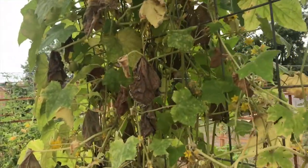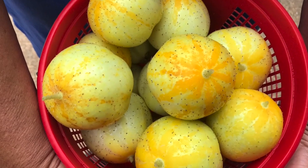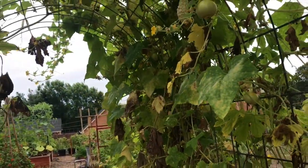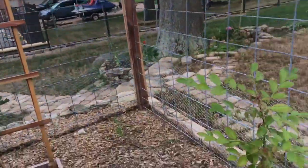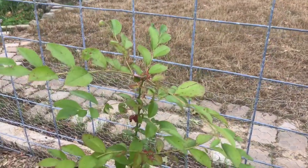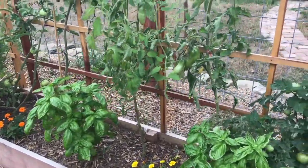And our lemon cucumbers have done fantastic. We've enjoyed a lot of these, really nice flavor. I had never, of course, tasted those before either, but again, that has suffered from damage from the bugs. But we just keep moving on. And I have a new blueberry that's doing really well. It did have a few berries on it. I got this at the farmer's market from a gentleman that raises plants that are good for our area. So I'm really confident that they will do well.